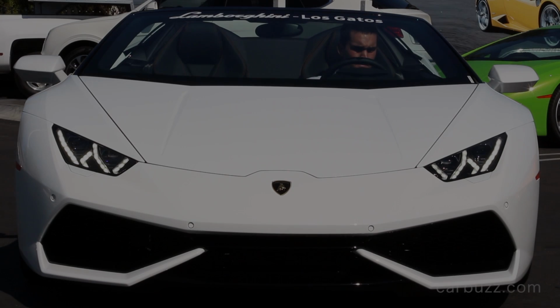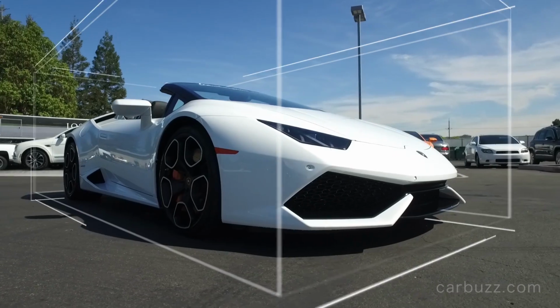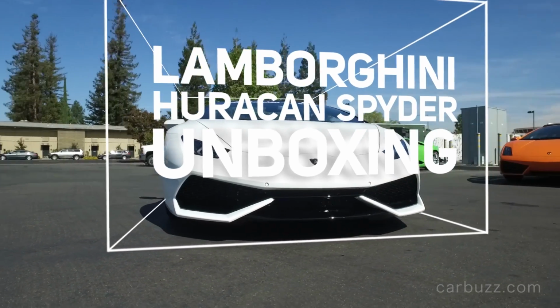The 2017 Lamborghini Huracan Spyder LP 610-4. Now, you may not believe it judging by its sticker price, but I think this Lamborghini Huracan Spyder is actually one hell of a decent supercar bargain.